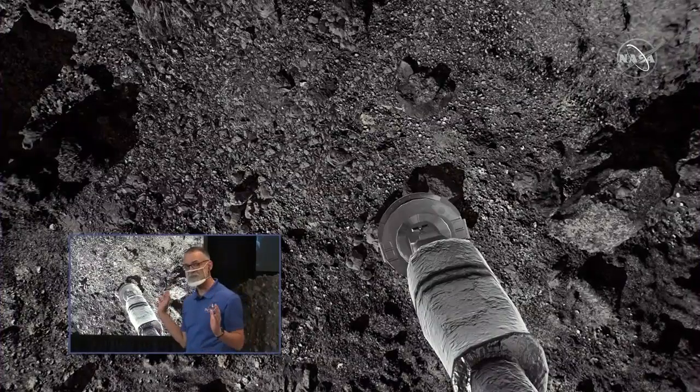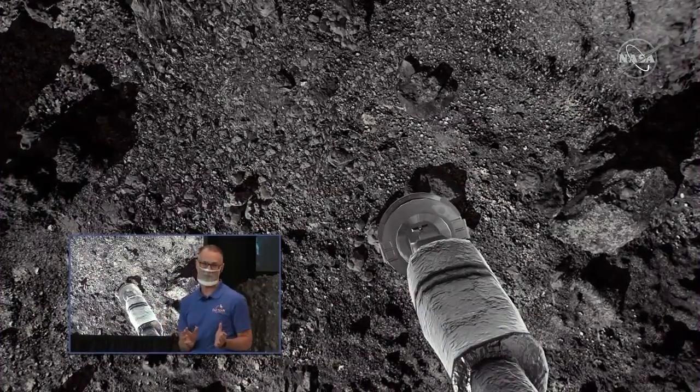We are collecting tons of images right now, but we simply don't have the data rate to get them back to the Earth in real time.